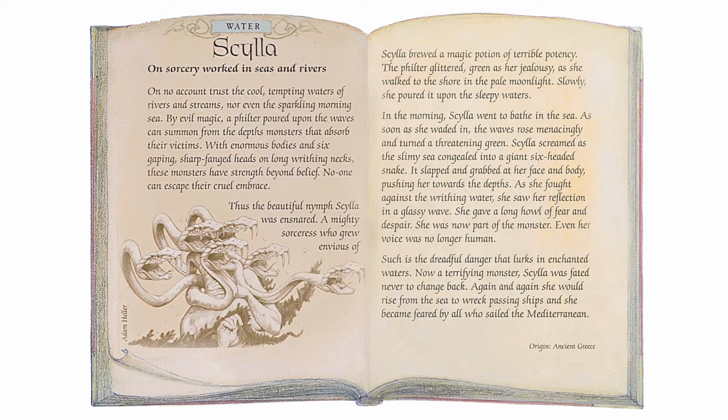those. For the Monster and Magic cards, we have 2 creatures that you can read about and try and guess who Suma is based on. First, we have Scylla. Scylla's a creature from ancient Greece, and this here is her story.